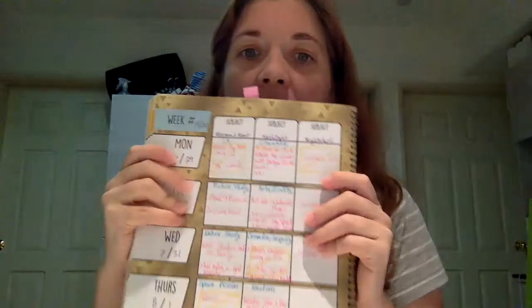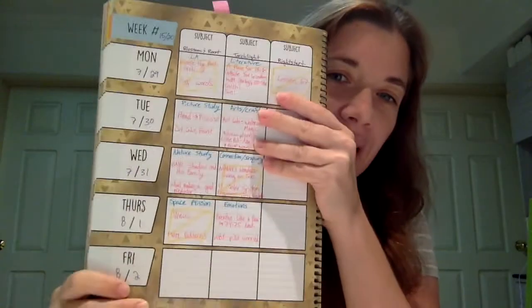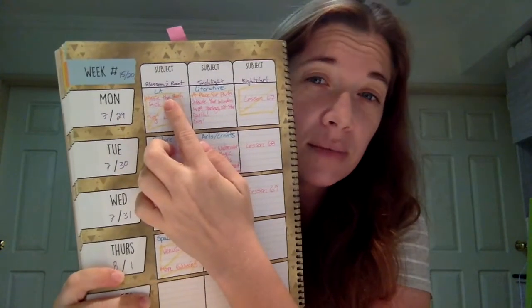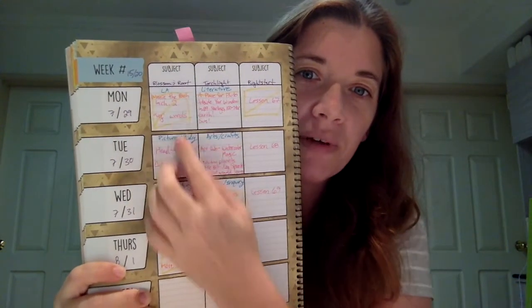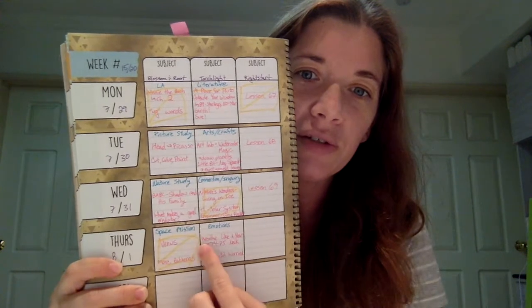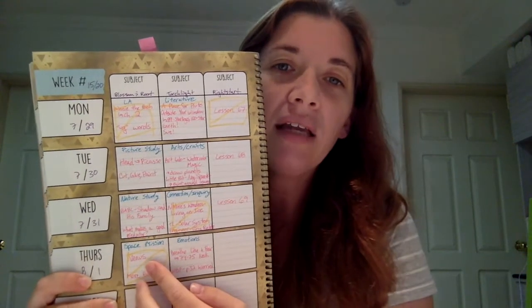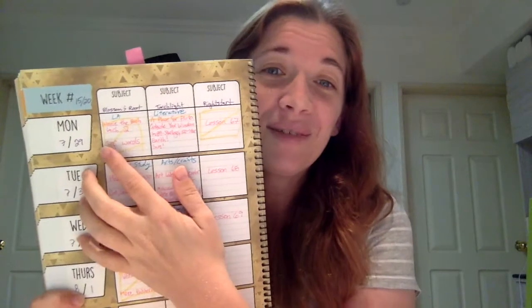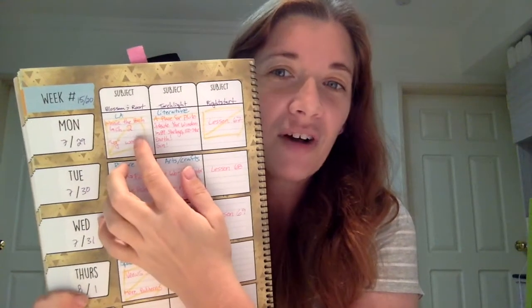And then I'll just show you how I organize it. I love planners. What I do is kind of like a checklist. I write down all of our subjects, right? So here I have my Blossom and Root. We have the LA, the picture study, the nature study, the space mission. And in the morning, I'm just like, what do I feel like doing today? And then that's the one that we do. When we complete it, I cross it out.